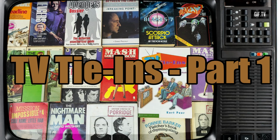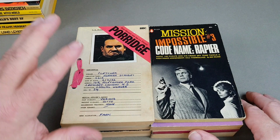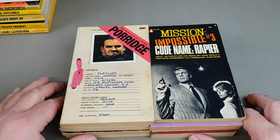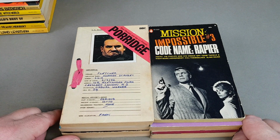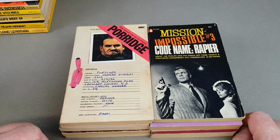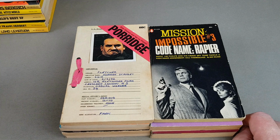So really, with TV tie-ins, it's a whole genre in itself, and there's lots of people that's all they collect, and that's not even touching the Star Trek, the Doctor Who, of which I've got hundreds and hundreds of those. But these are just a few odd series that I thought, well, TV tie-ins, I think they're really, really fun to collect. They are collectible, and some people even go for some of these books in hardback because they do exist, albeit in much harder and shorter print runs.